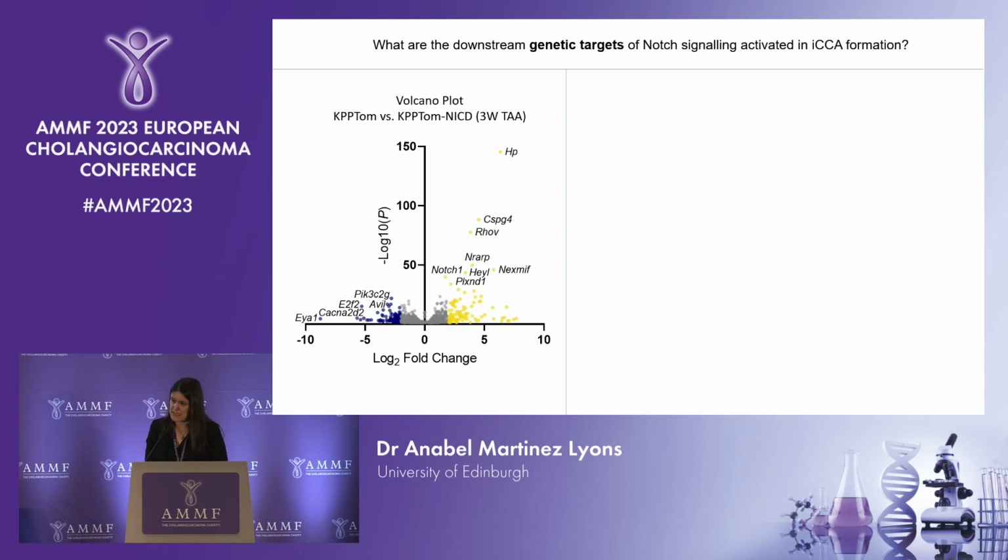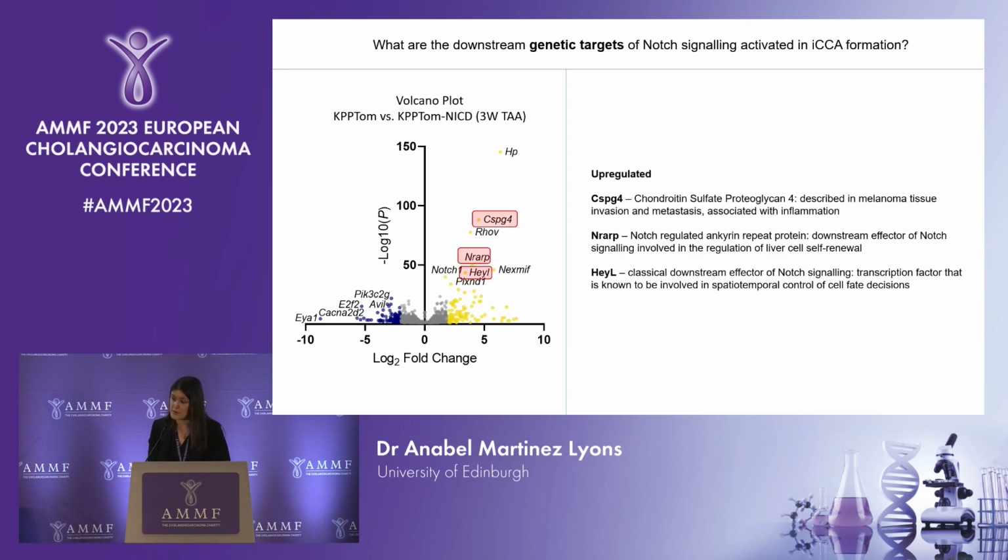The last bit of my talk today is going to highlight the downstream targets of Notch signalling, and whether any of these could serve as particular factors that we could mitigate when thinking about potential therapeutic interventions for patients. So what are some of the downstream targets in ICCA formation? We've set up another RNA sequencing experiment comparing animals from the KPP-Tom and KPP-Tom NICD lines after 3 weeks of TA treatment, and found a whole host of both up and down regulated genes, many of which are known to be Notch target factors. There are three particular ones I wanted to highlight, which have all been described in various cancer situations, but not in iCCA, and they're not very well characterized in general.